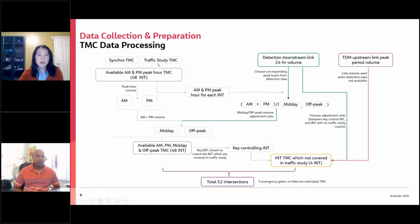We have available traffic study counts for 48 intersections, and we also have some available volume from Synchro. With these 48 intersections' volume, we combine the 24-hour detection trends, and we sum up the AM and PM volume with the pattern of midday and off-peak. So we get a final intersection turning movement count for AM, PM, midday, and off-peak. Within these 48 intersections, we chose several key controlling points based on their geometry and functions, and most of them are the main intersections in the urban area, and we interpreted the other 4 intersections. So in total, we have 52 intersections out of 57 intersections with the turning movement counts.